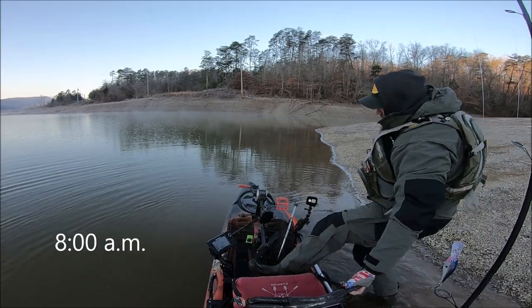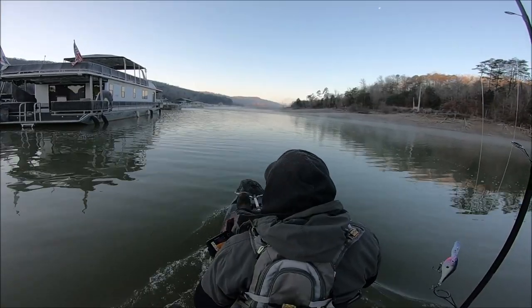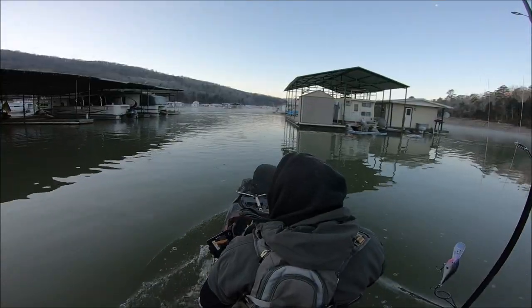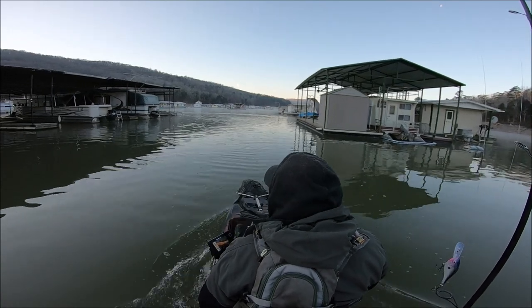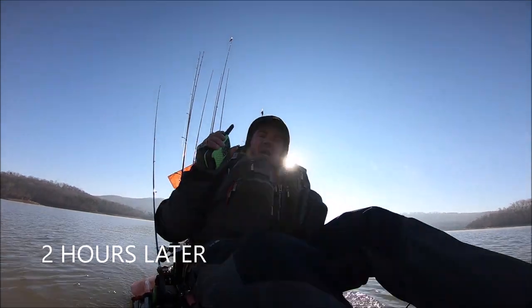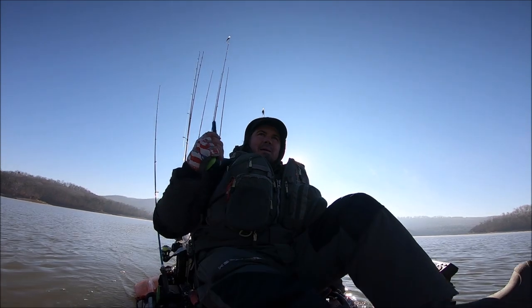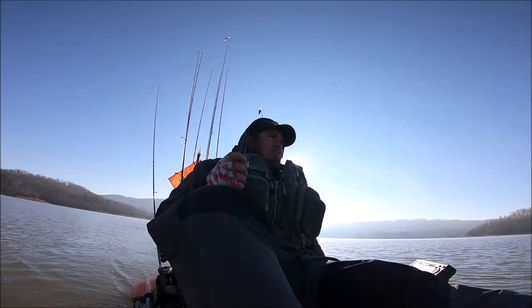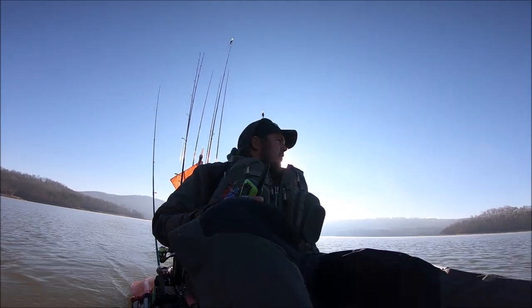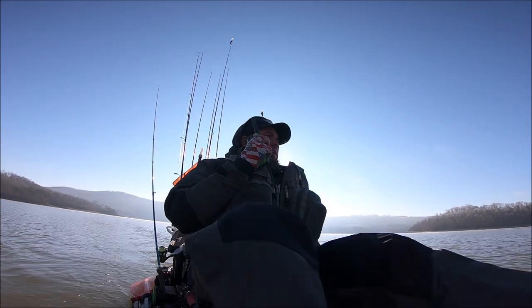Here we go, John. This is one of the coolest things I've gotten to use out on the kayak, to be able to communicate like that. Super cool. Matt's about a mile behind me on the other side of the lake. Having these things is amazing. Really, really cool. All right, good luck. Let's get something figured out.